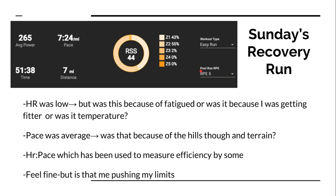So let's break this down. In this run, my RPE was 5, so let's check that box off. I felt good. I felt mentally awake. I felt fine. But that doesn't always mean that I'm recovered. I have a tendency to override my internal systems and not listen to my body, and push it when I'm not supposed to. And that's led to overuse injuries in the past, a stress fracture or two, and me burning out.